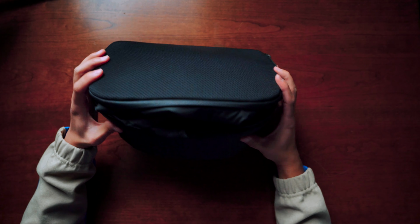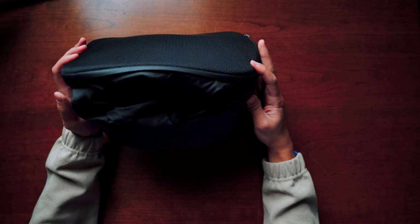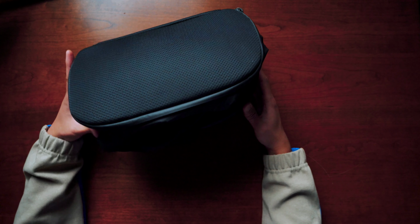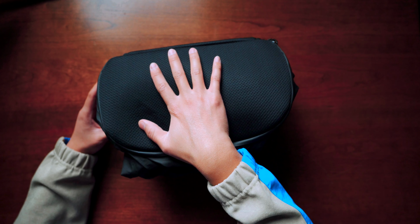So yeah, this may not be for everybody. The purpose of it is convenience and accessibility, which I think they knocked out of the park. So just keep that in mind. It is not perfect for everything, but it is really convenient to have. Now, the recommended use, I would say this is a perfect day pack. I wouldn't push it any more than that, to be completely honest.